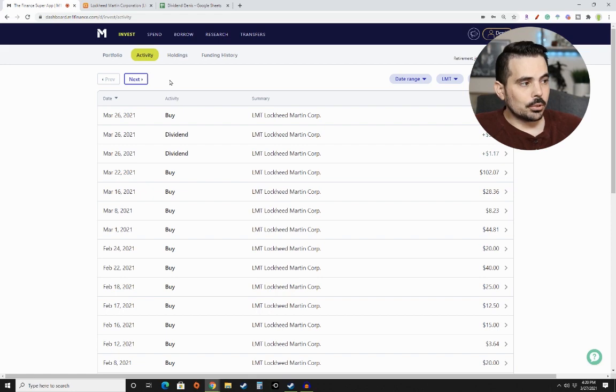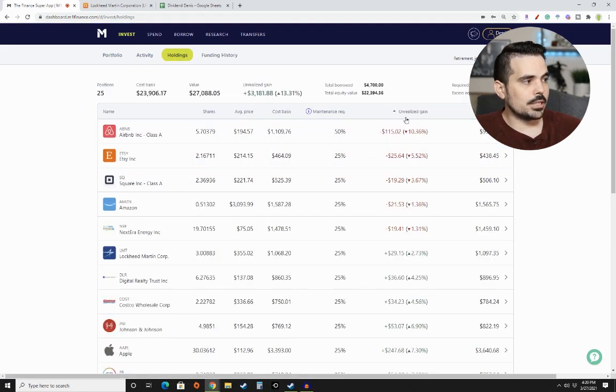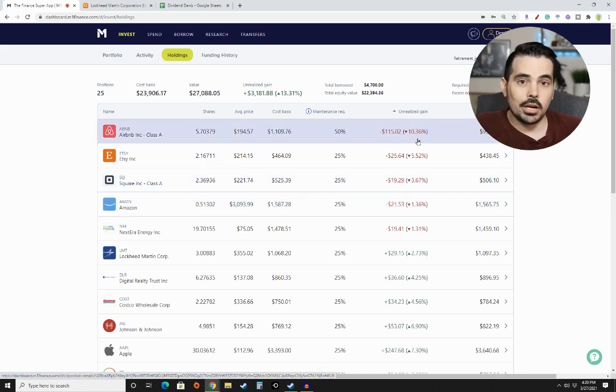And for me personally, that's what I'm doing. So when I look at my holdings, I'm like, okay, what am I down on the most? Obviously, these are the 3 newest stocks, and I'm down on them already. But being down 10% on Airbnb doesn't worry me because I don't need this money for another 14 years. I'm just going to throw more money at this now. I'm just going to be like, hey, I can get a better deal.